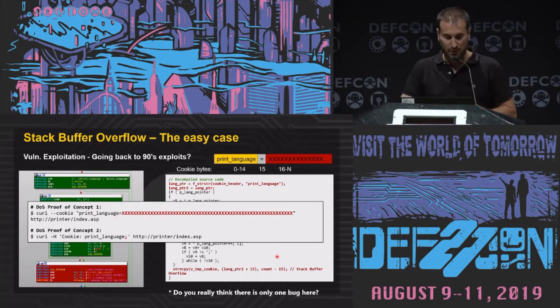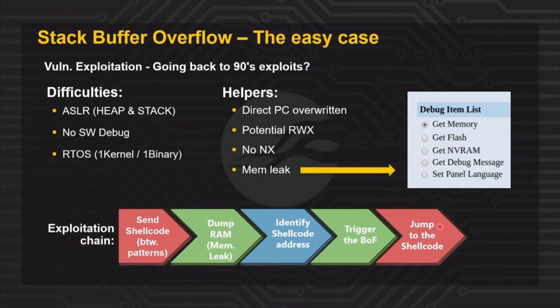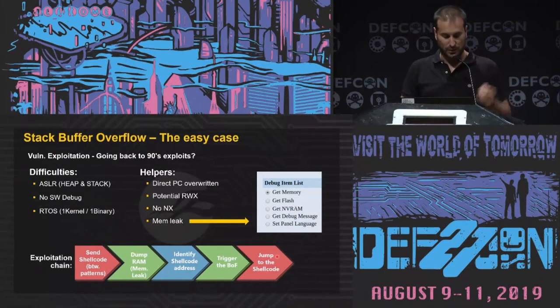Here you have two proofs of concept. The first one just sends a really long cookie value, and the second one just replaces the equal symbol by a semicolon symbol. And thinking about exploitation, it looks like we are going back to 90s exploits, which scares me. Let's check the different difficulties that we came across.